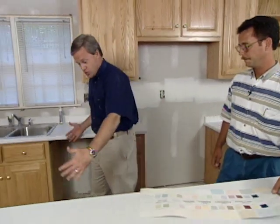Well, you know, in planning for a kitchen remodeling, probably more so than any other remodeling project that we do, you really have to make some decisions early so that once the project starts, it moves along real well. That's right, and the basic design of the kitchen is the most important part, and then everything kind of leads off of that.